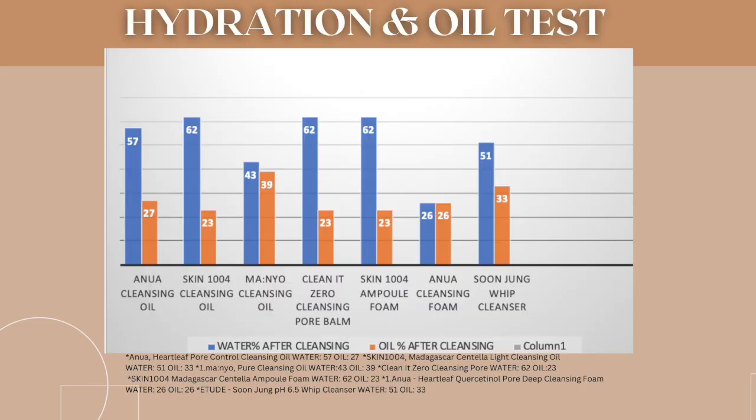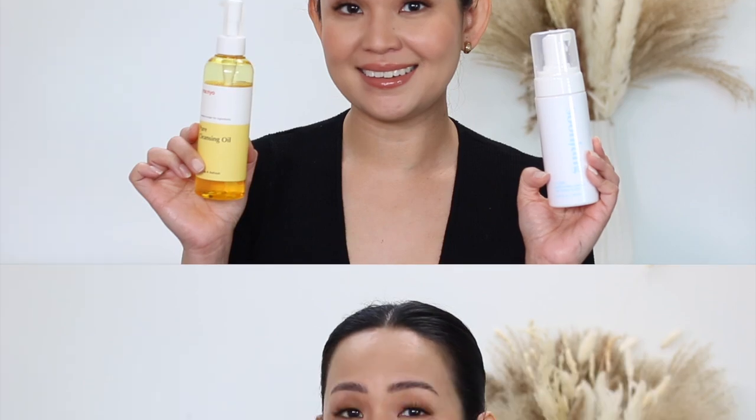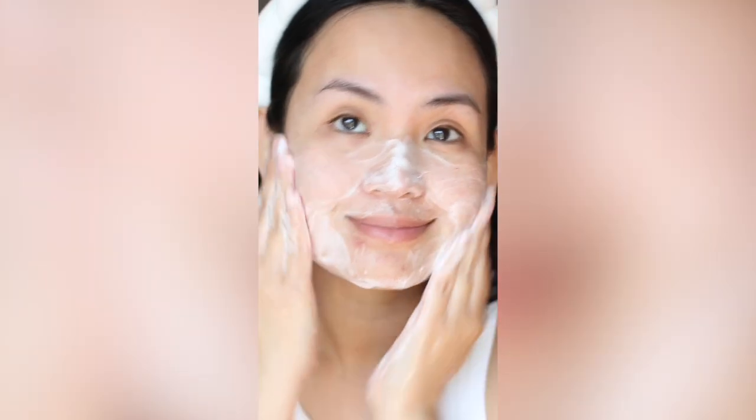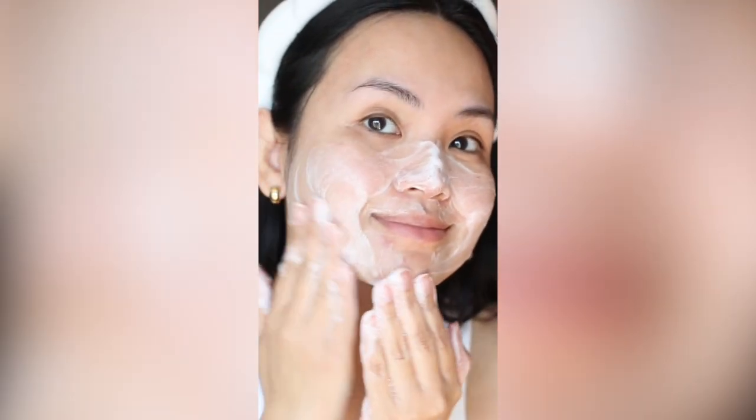When it comes to oil retention, I found that the Manyo Pure Cleansing Oil and the Jung Foam Cleanser have the most oil retention. So I would recommend this too for people with dry skin. Since facial cleansing is the very first step in your skincare routine, it's very important that you cleanse properly so anything you put on top can work more effectively.